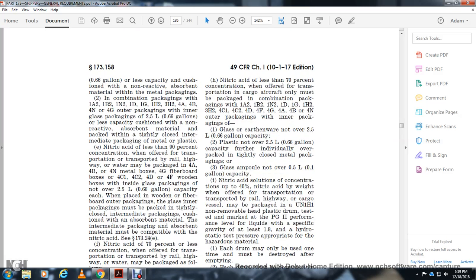Nitric acid less than 70% concentration offered for transportation by cargo aircraft only must be packed in combination packaging with 1A2, 1B2, 1N2, 1D, 1G, 1H2, 3H2, 4C1, 4C2, 4D, 4H, 4G, 4A, 4B, 4N outer packaging, with inner packagings of glass earthenware not over 2.5 liters capacity, or plastic not over 2.5 liters capacity, further individually overpacked with tightly closed metal packaging. Glass ampules are not over half a liter capacity.